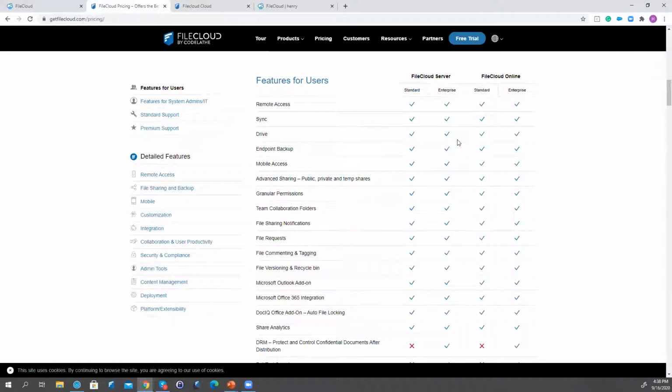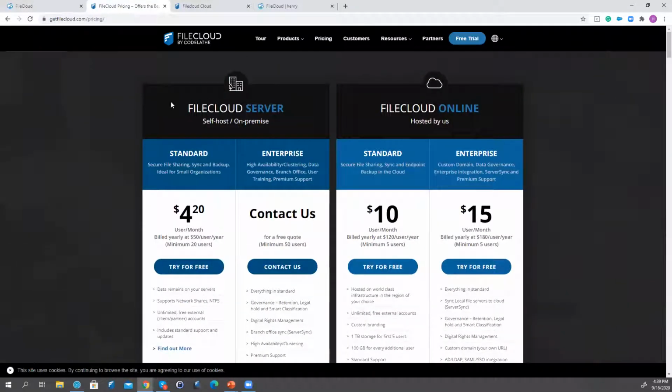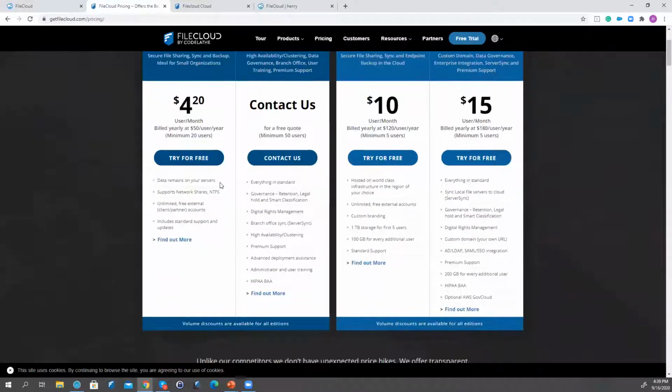So for the basics, we try to keep it well covered for all the platforms. This way no one's missing out, because this is usually what most people are looking for, just depending on the requirements, if they need it hosted by us or maybe they need to keep it locally. And then jumping into the actual difference of the standard and enterprise, once you know if you need the online or on-premise, some of the major things I would personally say are why people go with the enterprise.